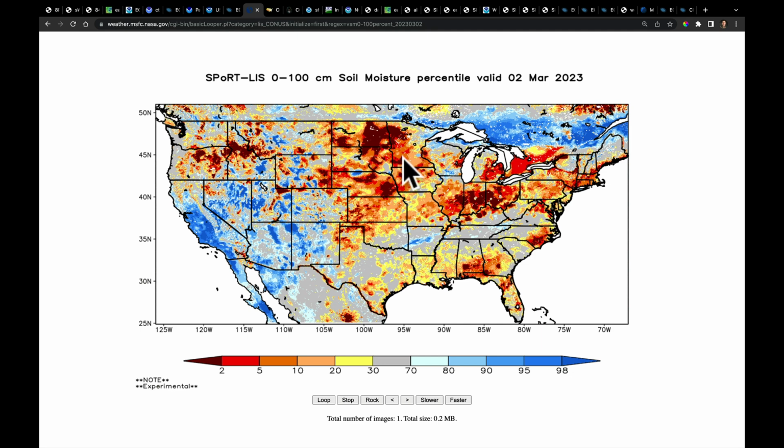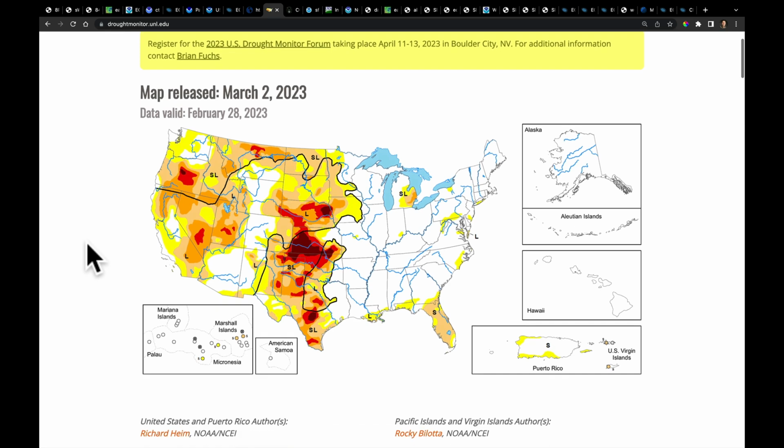Now, I understand that the soil temperatures, we looked at this last week, are not overly cold, which means we can get a lot of snow, especially in Minnesota, to melt and get into the soil. And there's a lot of heavy rain that's coming to this area that will eventually start to percolate down and start to cure what's left of this drought from last year. But the newest drought monitor released this morning, this is what it currently looks like.